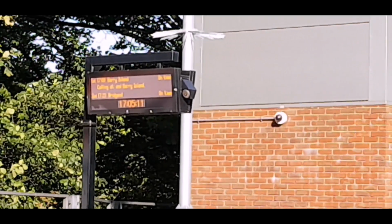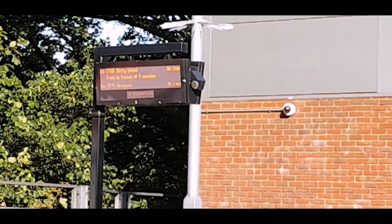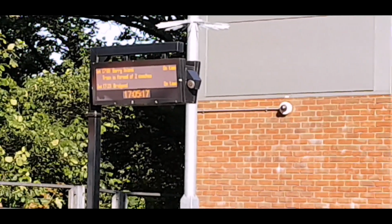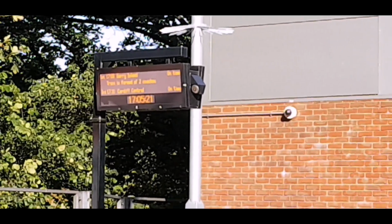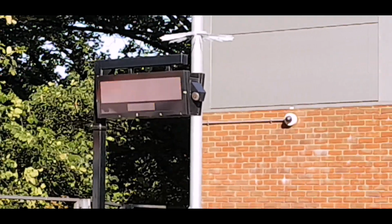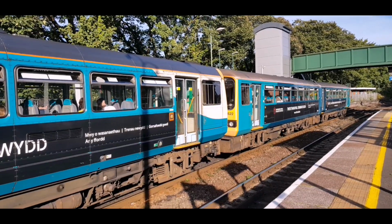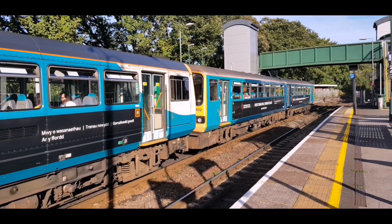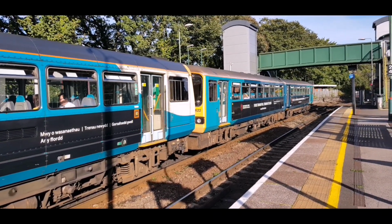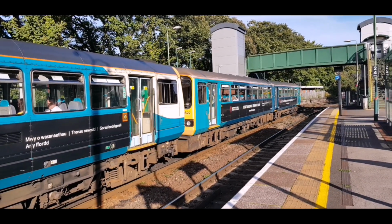I think I'm doing that 1722 service because that's to Bridgend and goes by the city line, but it's non-stop to Cardiff, so that could be interesting if it's a pacer. Of course, we'll see in a bit. There's my Bridgend service. It doesn't go by the city line. It's got a 142 and a 143 combination with 143.622 on the front.